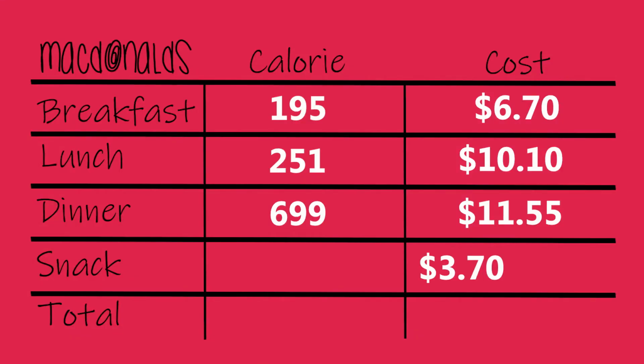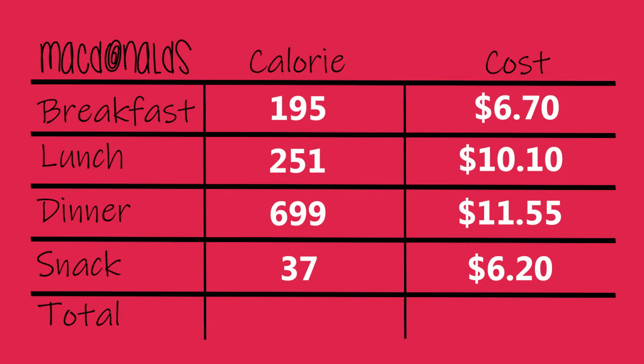So at around 7 o'clock, we went back out. I ordered myself a green tea, which is no calories and cost me $3.70. And then I also ordered a bag of apple slices, which was $2.50 and was 37 calories. So that was my day at McDonald's. In total, my calorie count was 1,182 calories for my 3 meals and snack. And in total, it cost me $34.55.